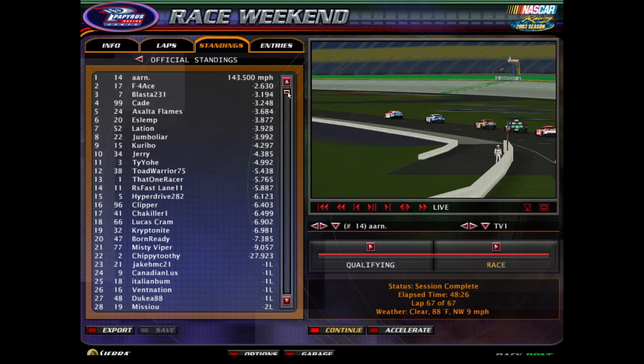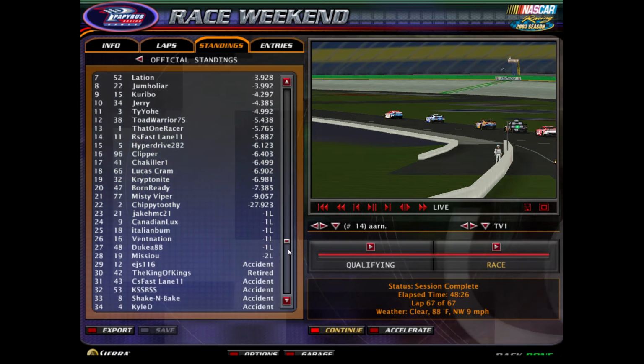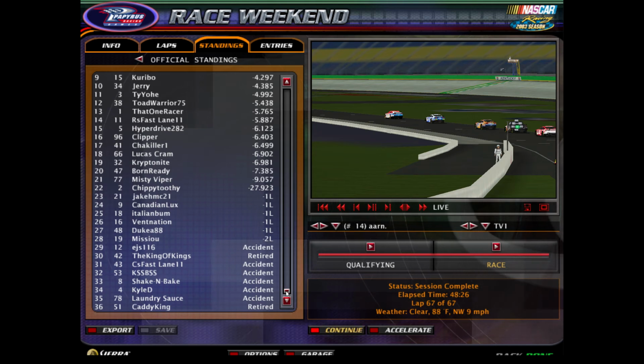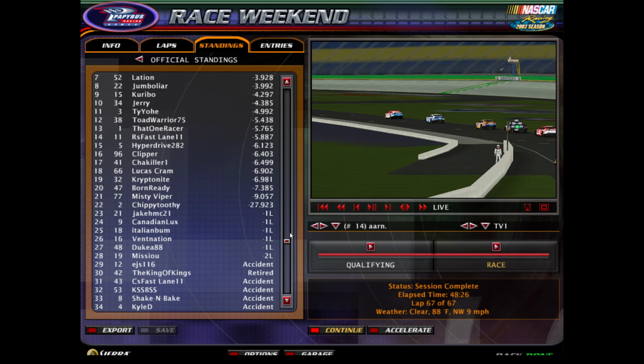That was a pretty big gap for the win, but, you know, the unexpectedness of all the cautions really did play into the coolness of the race, as we have a laundry list of DNFs and a pretty moderate amount of lead lap finishers here.